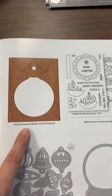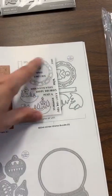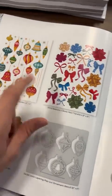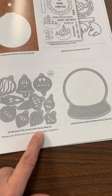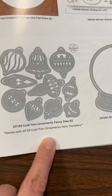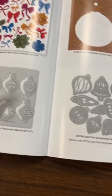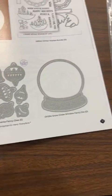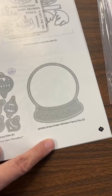This next one here is called Ornament Border Hot Foil Plate. And then we've got Winter Wishes Bundle. Need the ornament rub-ons? You've got it, Miss Linda. Next up, we've got Gold Trim Ornaments Fancy Die. Oh, Linda, this works with the rub-ons. That is kind of cool. I have not seen that before. Very, very fun. And then a cute little snow globe window fancy die.